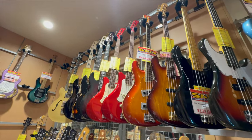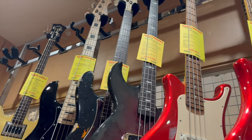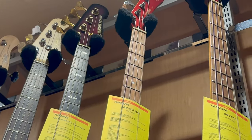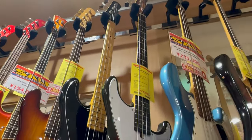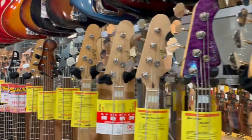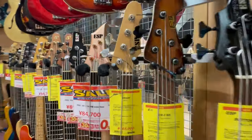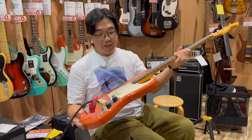Meron dito sa taas mga Xotic basses. Guild, Yamaha BB3000, Schecter, Zeus, Moon, Fender USA, Seymour Duncan, Bacchus, Atelier Z. Yeah, daming options. Daming great options. My ESP. Nice. Tomomi and their jazz bass.